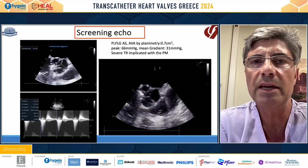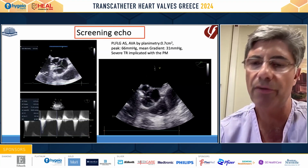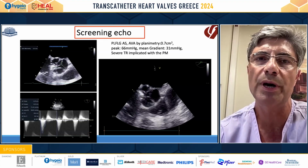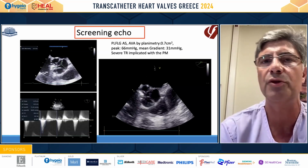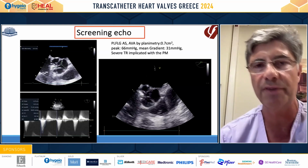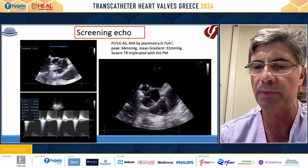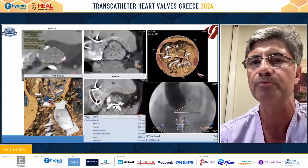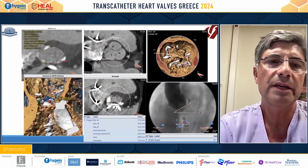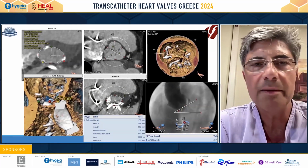So this is the screen in echo with an AVA of 0.7 square millimeters, big for 66, and a gradient of 31. On top of that, he had severe tricuspid regurgitation implicated with the pacemaker and the interaction with the pacemaker pacing cables. And this is the CT analysis.